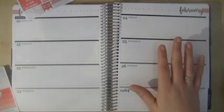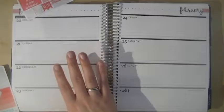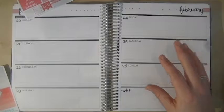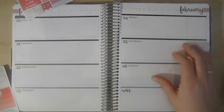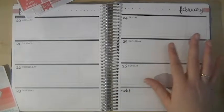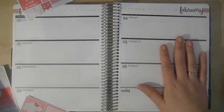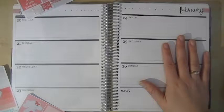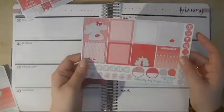Experience tells me that my week will be left heavy, because a lot more is going on here than here, because usually our weekends are pretty mellow, quiet. We don't really do that much on the weekends normally, so that's that. So I like to have sort of a balance from the beginning. And let's see.